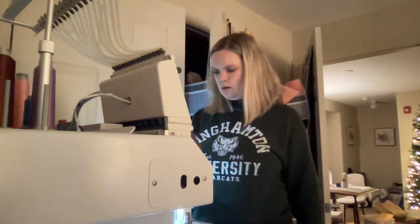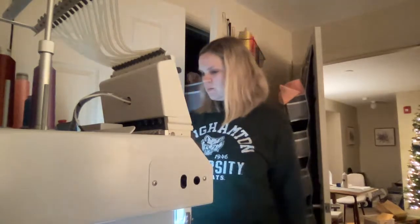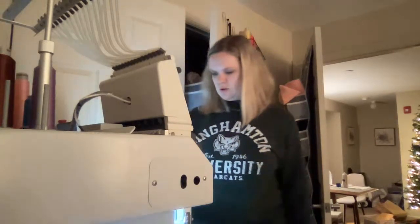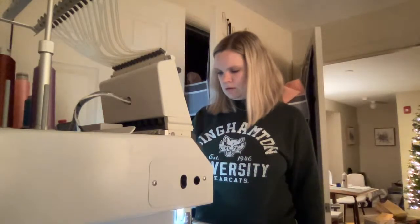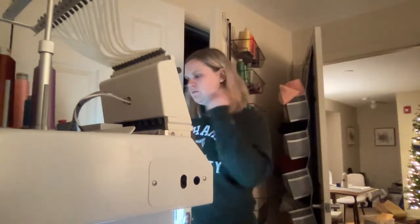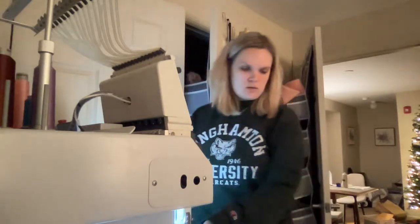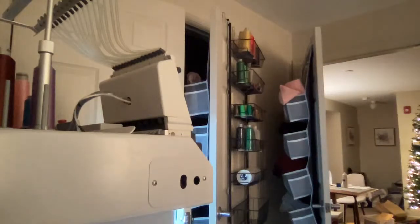Good so far. Hit the top of this, but I think that's okay because we're not even going to be near that area. So let me do another trace. Yeah, that'll be fine. We're not even going to be near that top. So that's good. So now I need to change back that one color. So let me get the hoop.